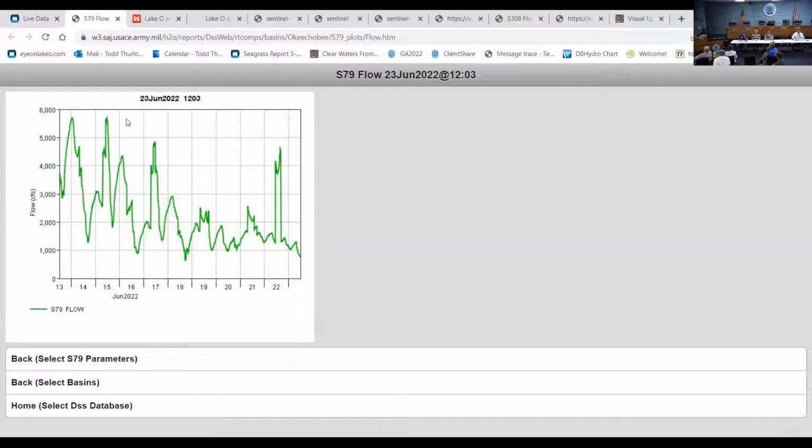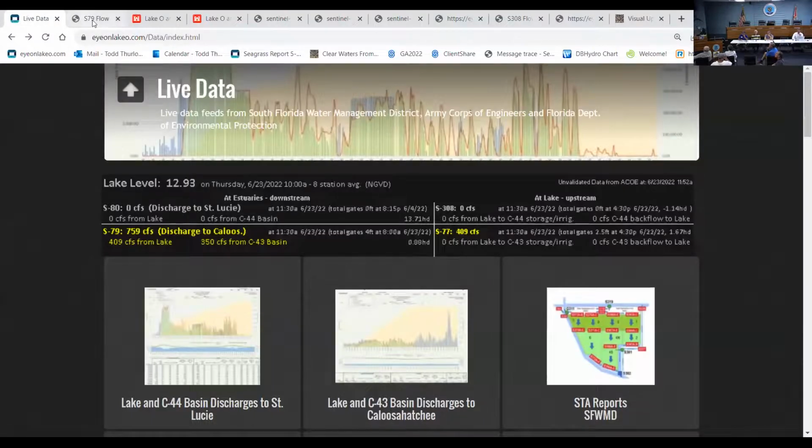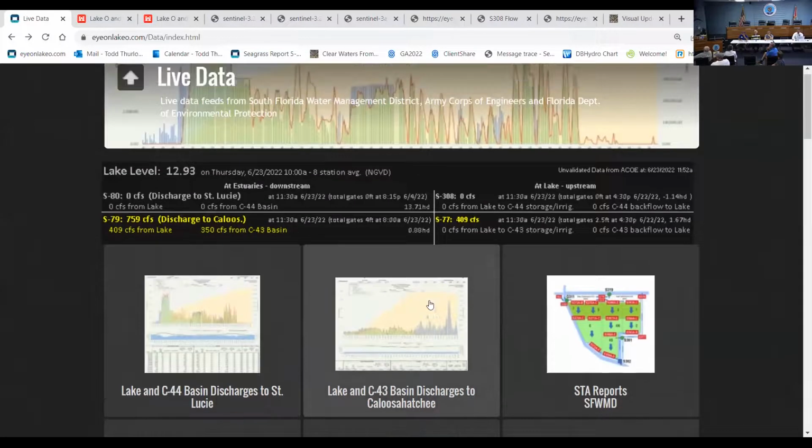And so there's the question. Jackie is saying, is that lake water? No, it's not. So why are they getting so much more than us? What's the difference between the St. Lucie and the Caloosahatchee? Because it is a little apples and oranges. I mean, they're just the two estuaries that we both care dearly about. But Jackie's question was, is it lake water?